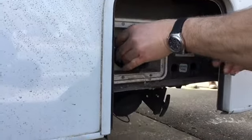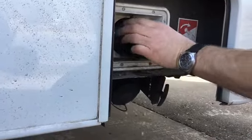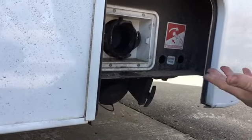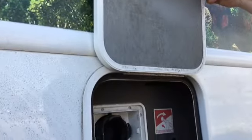There you go. All you people who said you should be wearing gloves, you're probably right. Right, there we go, and that's it. That's all you need to do.